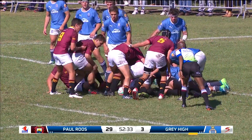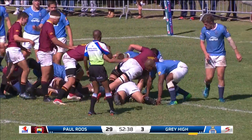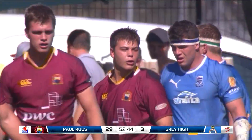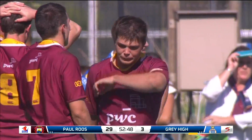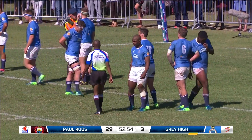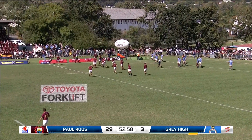Stay on here. It's gone to ground, collapsed. Doesn't appear to be an advantage being played. And a penalty comes the way of Gray High. If there's one thing they can take away from this match, it's the way they've defended on their own try line. Well, Robbie Rogers being penalised for a double roll close to the Gray High School line. But look at that body language of the men from Port Elizabeth as Easton finds touch.